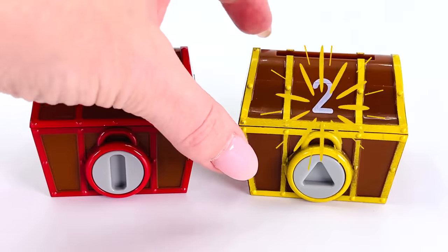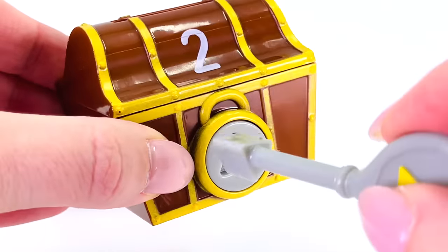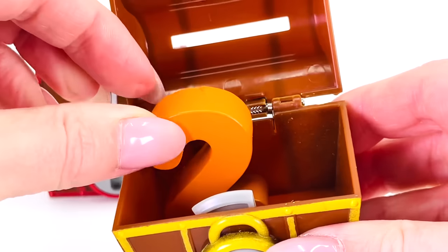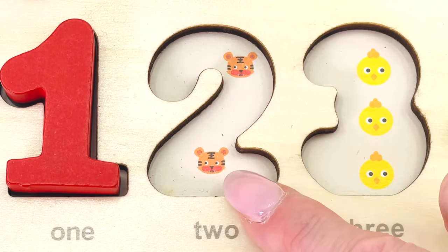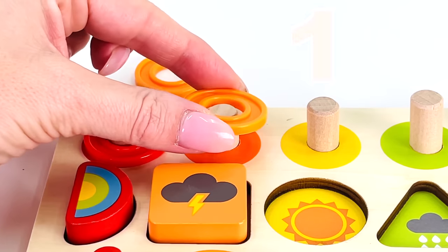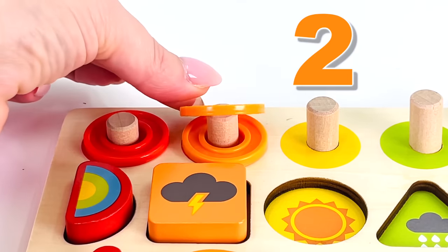Square. There are two treasure chests, one and two. Let's open number two with a triangle lock. We found the number two. Let's put it back in the puzzle board. Two, two tigers, one and two. Can you help me count the rings? That's one ring and two rings.